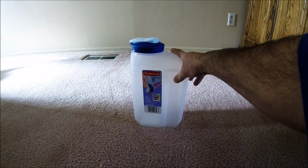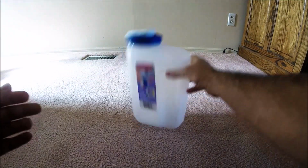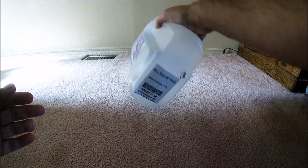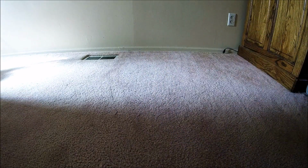A Rubbermaid container. Opened it up and smelled it. Smells fine. These come in handy. $1.99, which is $1.50. Pretty good deal.